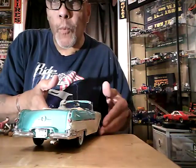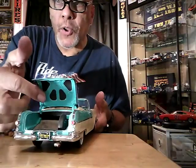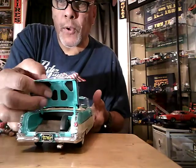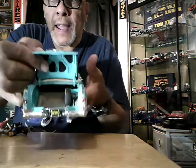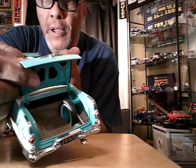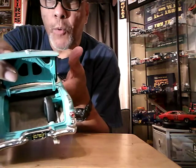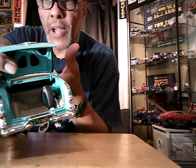But I'm not here to talk about that. We're here to talk about this cool model. I'm going to start with the back of the car. Why? Because I want to open up the trunk. And in the trunk, you'll notice how it's painted here. And that's the way the cars were done back in those days. This has an actual fabric liner, which is the way they used to do it. It wasn't no mat, it was actually fabric. You can see the tire and the jack there.